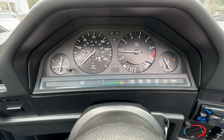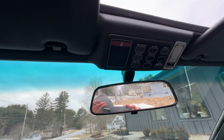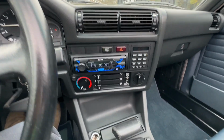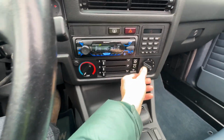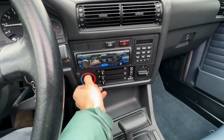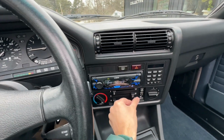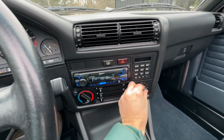There's no lights present. Check control. Blower motor is quiet. Blows really nice.